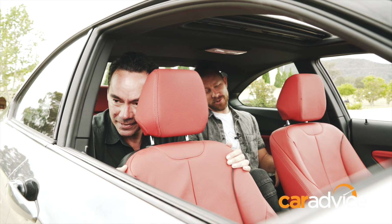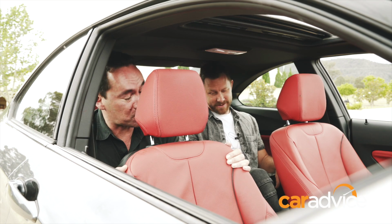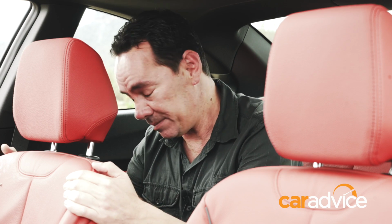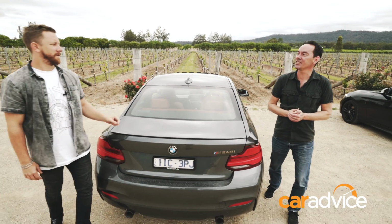My head is literally squashed. I've got no leg room. This is crazy. It's a bit of a squeeze. But you know what's not a squeeze? What's that? Let me show you. All right. So which of these 2 do you suppose has the larger boot space?